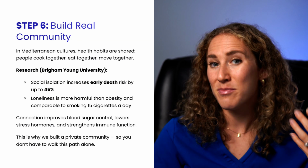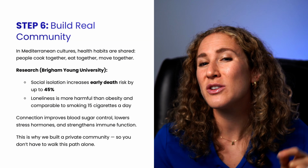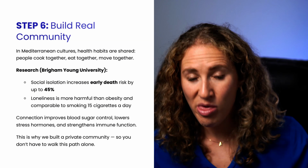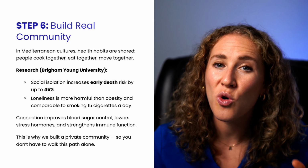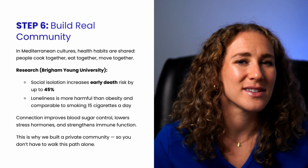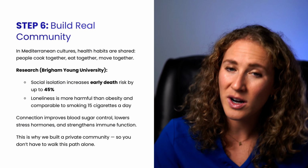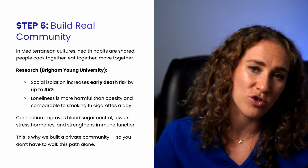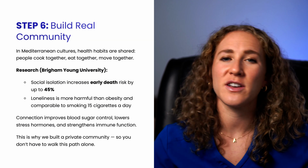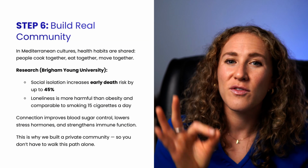And the science backs this up. Loneliness and social isolation are actually risk factors of early death by up to 45%, according to a research study done at Brigham Young University. On the other hand, being socially active is associated with better blood sugar control, lower stress hormone levels, and even stronger immune function. So whether it's family, friends, or a support group, or even an online community, find your people.